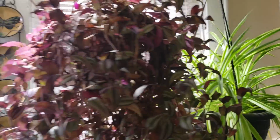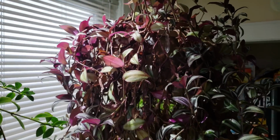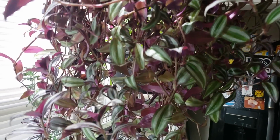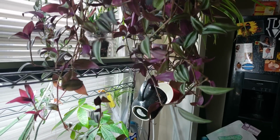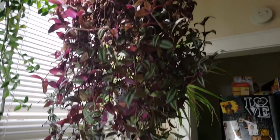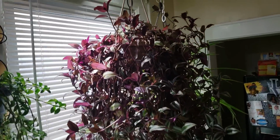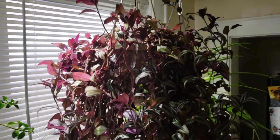Over here is a purple Tradescantia, or Wandering Jew. This one has gotten very big. Look how long it's gotten. There we go. Put that into perspective, how big it is. It's not much of a fussy plant either, so it has been okay taking care of it.